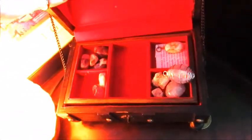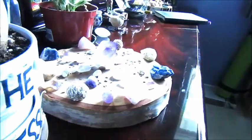Lock it. And then this one I found at a charity shop. It's missing a leg, so I found a coin and just a black stone. And I feel like it's kind of protective as well. It's empty because all the ones in there are on my grid.